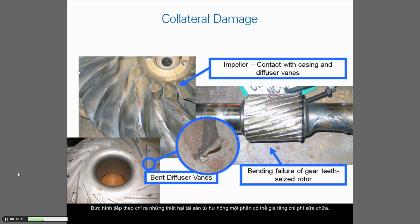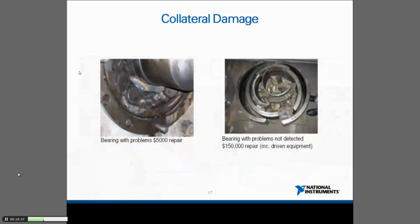The following pictures show how collateral damage from a part failure can rack up repair costs. In this example, a bent shaft caused the impeller to have contact with the casing and diffuser vanes, causing it to bend. Moreover, it caused damage to the gear teeth.